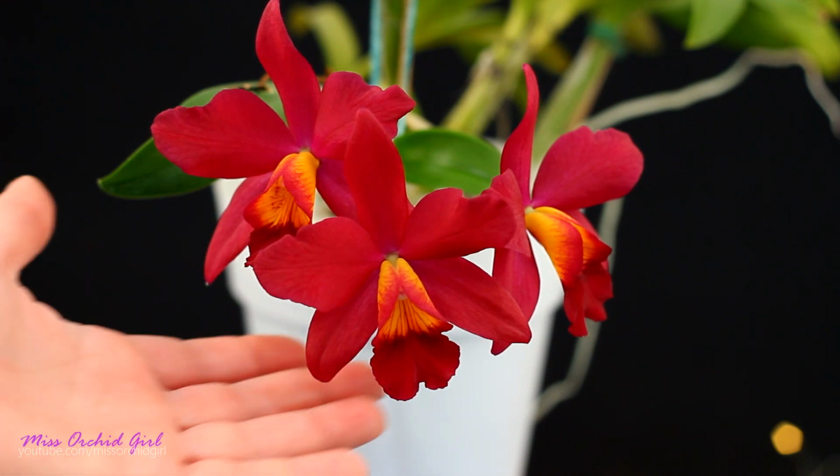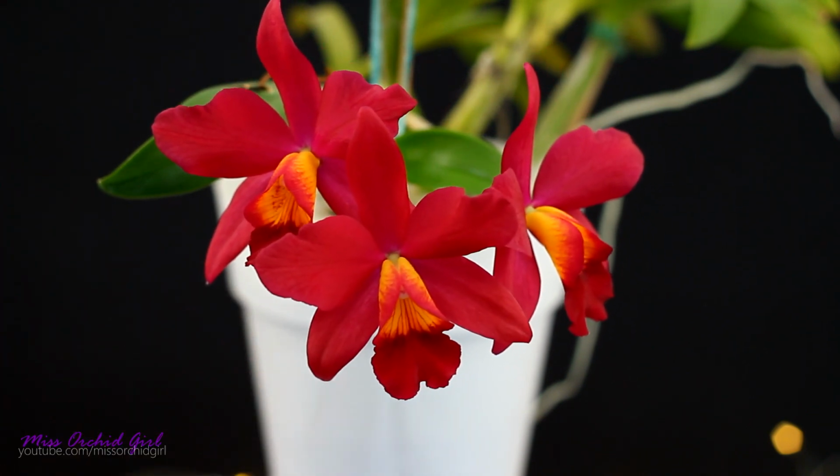So that's absolutely amazing. I love color changing orchids and orchids which bloom differently depending on the season. It just so happens most of them are Cattleyas, but let us know down below if you have a color changing orchid which is not a Cattleya. That would be very interesting to find out as well.